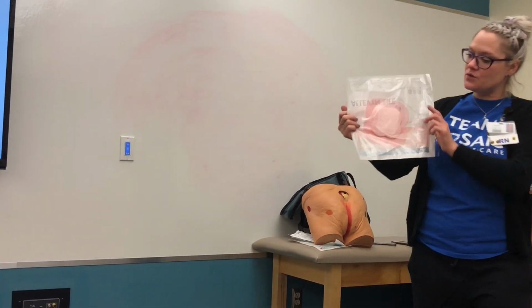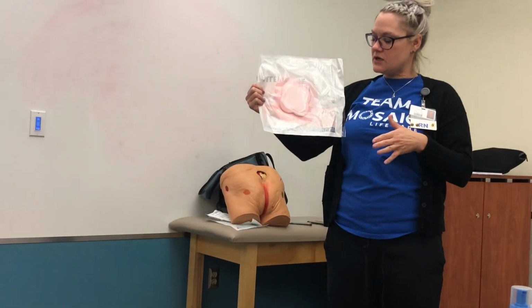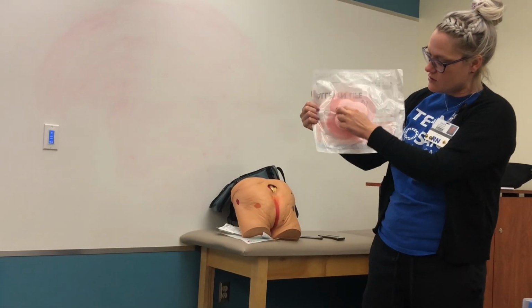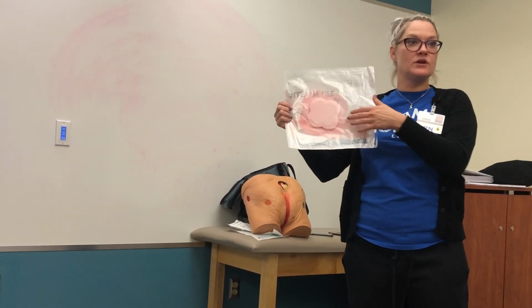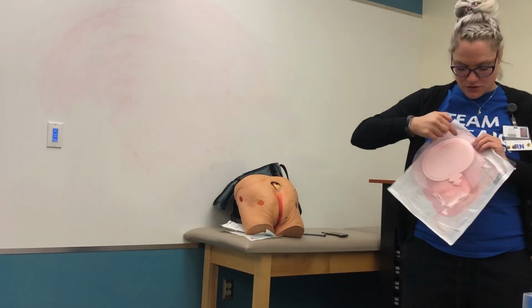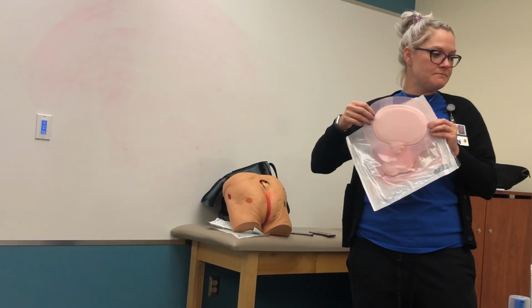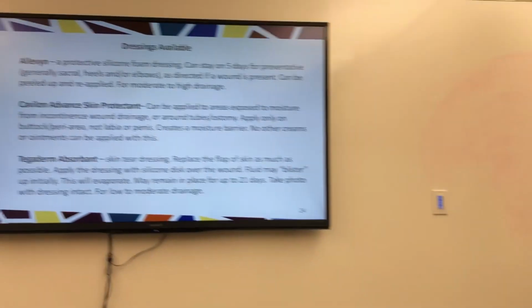If it is on a wound, the way we know that this needs changed is a 75% saturation of drainage. So you see this little line right here? If 3 of these lobes get saturated, then we know it's time to change. With the sacral one, it's 75%, but you can see it in this line. It's kind of like an indicator. That line gets a little darker so you can see where the drainage has been pulled into that. All right, any questions on those?